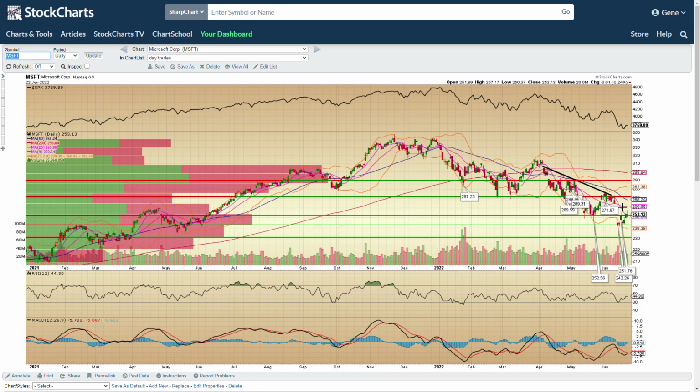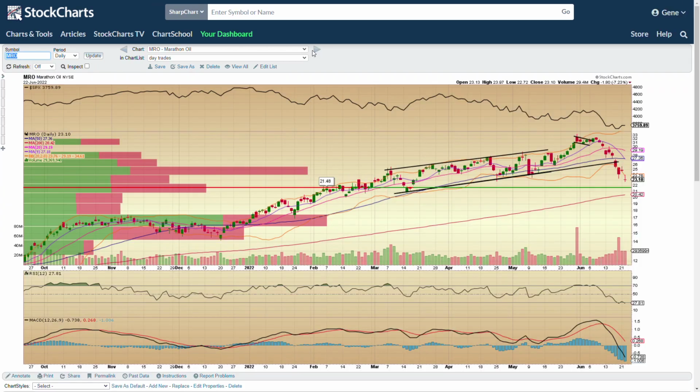Microsoft's trying to push into the 9 here, right into a resistance level. See what we can do here. You can see this level has quite a bit of volume, so this could be a pretty big area. The 9's letting us know there's a big level there. Need to take that 9 out on the daily to continue to push higher. MRO pulling back with the energy names. Watch this support level it's coming into.